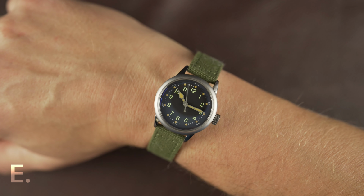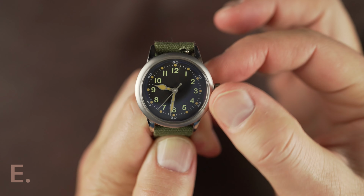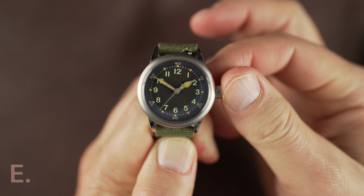One feature that is retained from the original through using this excellent Ronda 763 movement is the hacking. This was a requirement on the originals, so that you could in fact set exact time or make sure it was at least as exact as the watches of your brothers in arms.